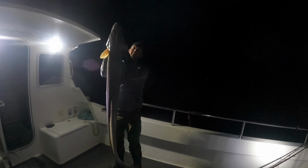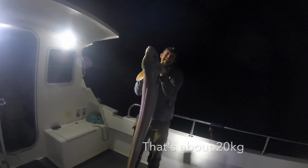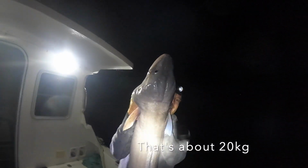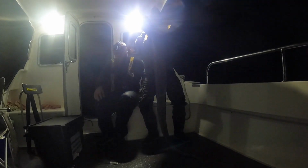That's what a proper eel looks like. Beauty. What do you reckon? 45? Well, 40 pounds, isn't he? 40 pounder. Big old head on him. Lovely fish. One more. There we go, guys. 40-pound conger. Good fishing. Let's put him back.